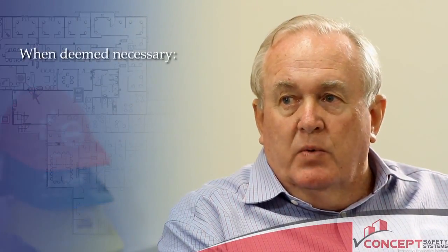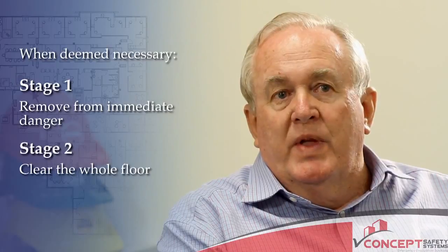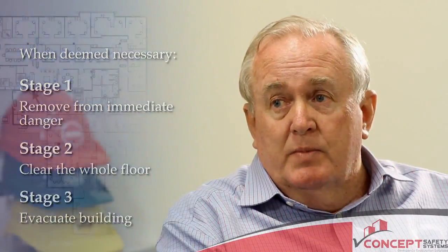I've heard people speak about the 3 stages of an evacuation. What does this mean? Well, depending on the type of building, if it's a multi-storey building or maybe a healthcare facility, a full evacuation may not be practicable. So in that instance, you could stage the evacuation. Stage 1 would be remove people from the immediate danger. Stage 2 may be removing people from that floor or area to the other side of fire doors and fire walls. And stage 3 would be a full evacuation of the whole premises.